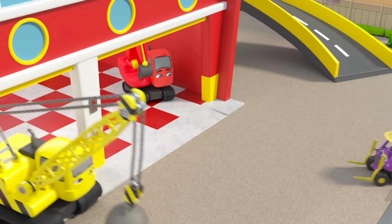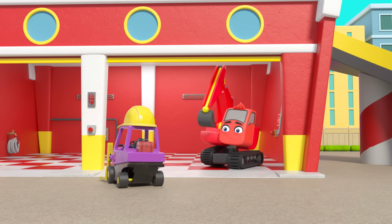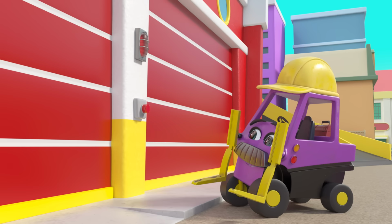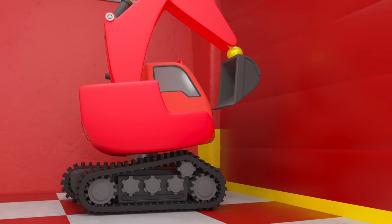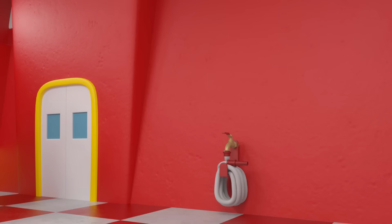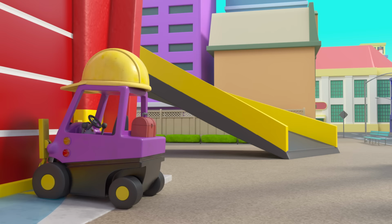Next, they need to test the fire station doors. Looks like they shut perfectly. But oh no, the door isn't opening again. It's stuck. Meanwhile, Digley is going to test the fire hose. Hooray! That works really well. Uh-oh, the tap isn't turning off and the station is flooding. Careful, Dazey. Digley is still trapped inside.